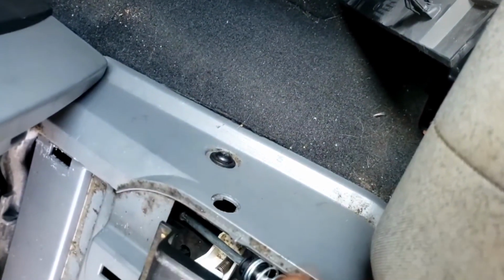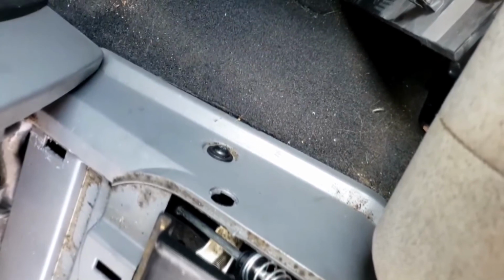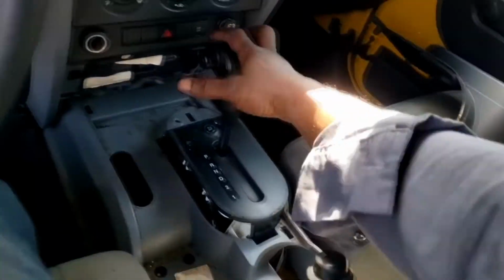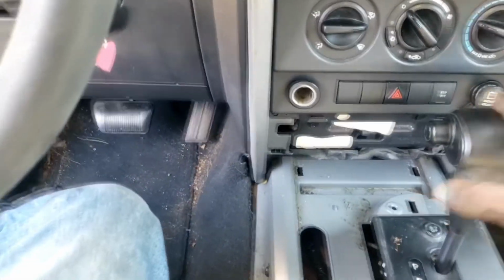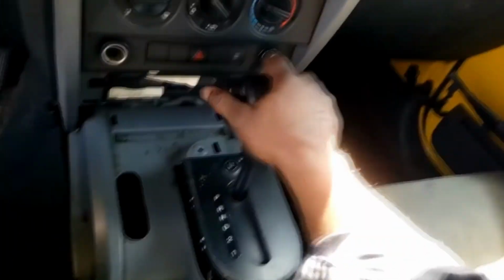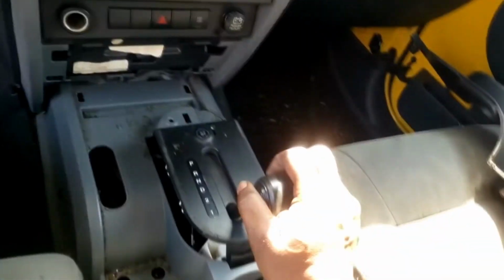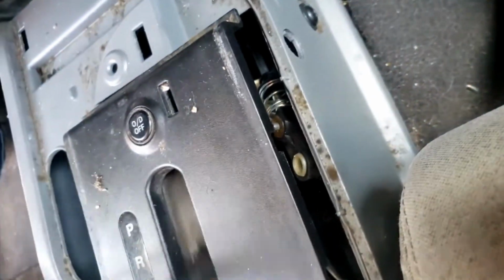So what you gotta determine is which one you need, the shifter or the cable. Let me see. It appears the shifter is working as designed. My foot is off the brake, which means the interlock is activated. I can't put it in gear. Once I press on the brake, the interlock just kicked off. So now what you should do, verify. Yeah, see that lever is moving.